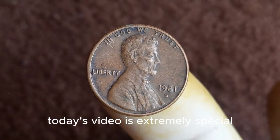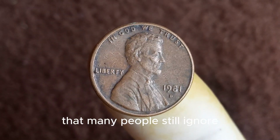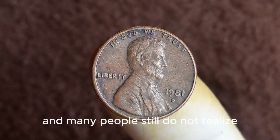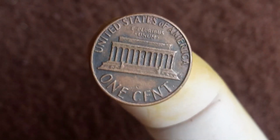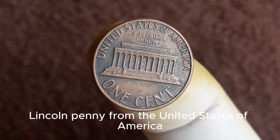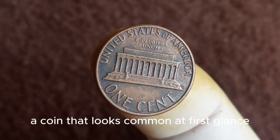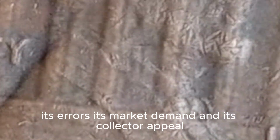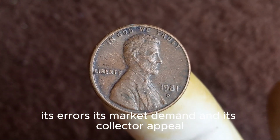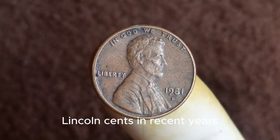Today's video is extremely special because we are talking about a Lincoln penny that many people still ignore, many people still spend, and many people still do not realize could be hiding serious value. This is the Liberty 1981 Lincoln penny from the United States of America, a coin that looks common at first glance, but when you truly understand its background, its errors, its market demand, and its collector appeal, you begin to see why this penny has become one of the most searched Lincoln cents in recent years.